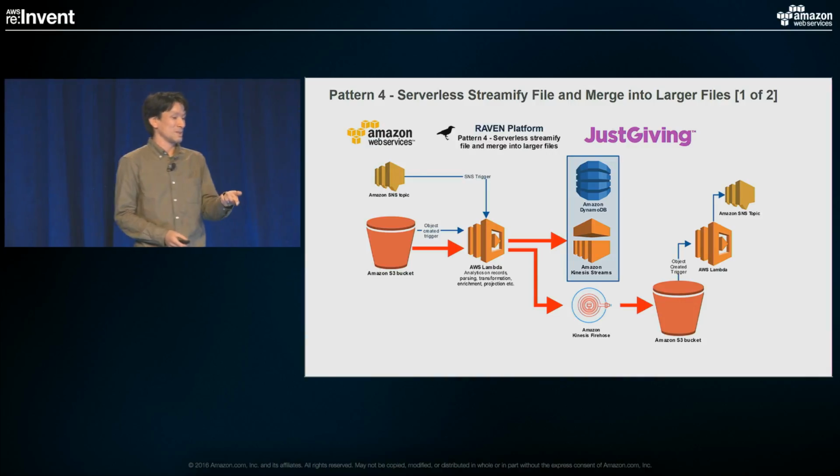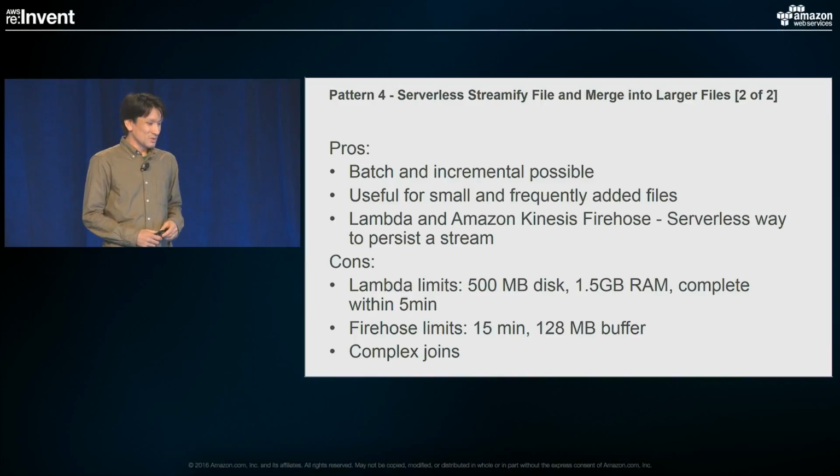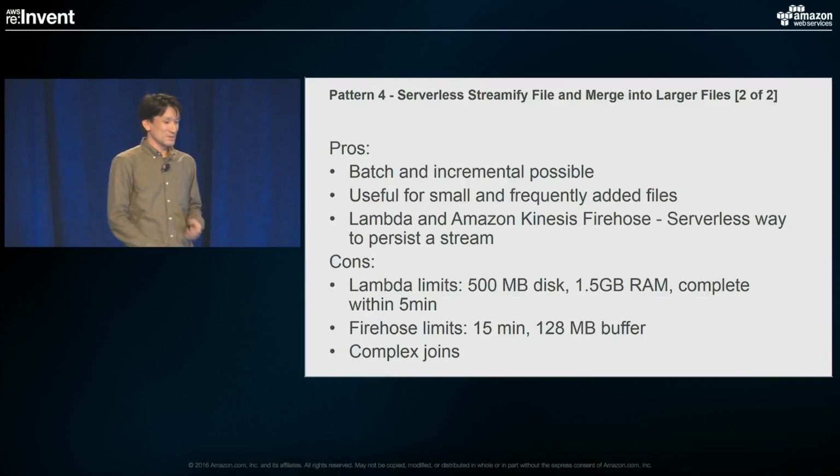The incremental one is when the file just gets added, and that triggers a job. So it's very useful for small and frequently added files. It's a very nice pattern. You've got a serverless way to also use a Lambda to do a transformation, transform lots of files into almost a smaller subset, and use the Firehose to actually persist that for further analysis or loading.